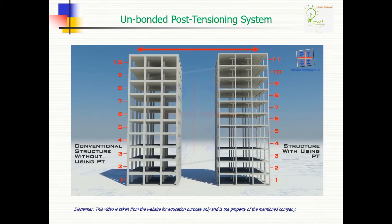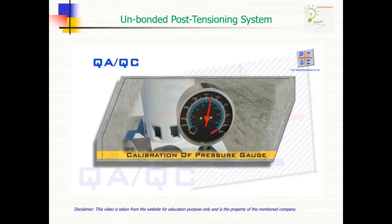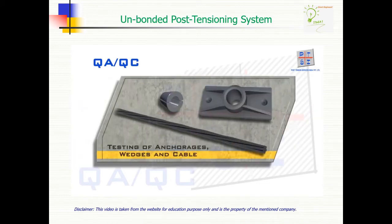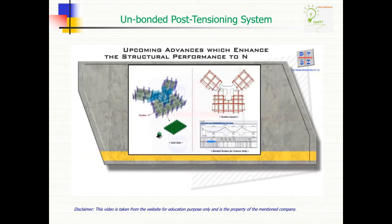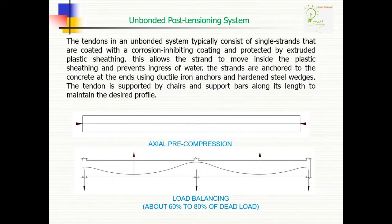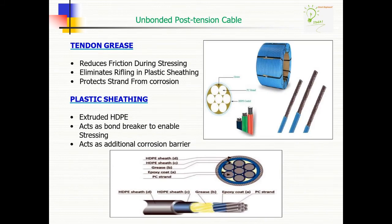Once again, the contrasting presentation between two structures, conventional and PT. This is the scheme of unbonded post-tensioning system. And these are the various components we require for this system.